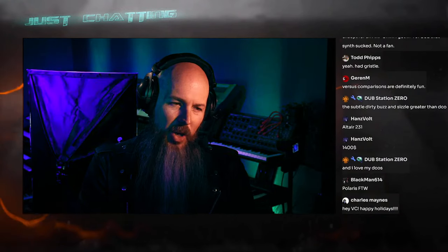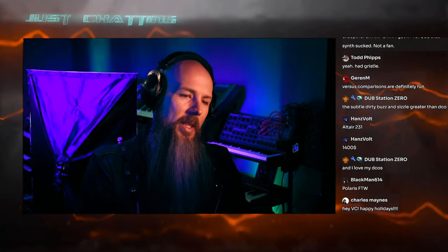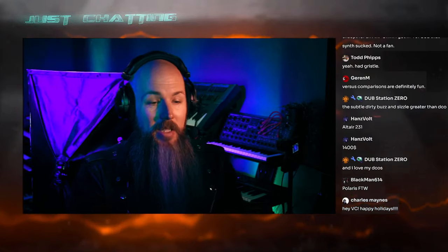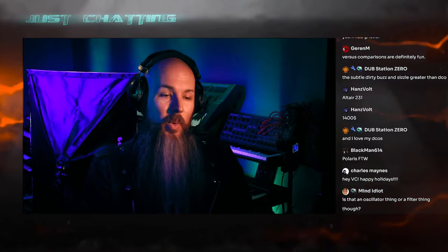Hans Volt says the Altair 231, that's that Soviet synth, right? Nick says the subtle dirty buzz and sizzle is greater than DCO. I agree with that for sure. And I love my DCOs. I do too. Blackman says the Polaris for the win. Yeah, that synth has attitude in a good way. That synth just sounds wonderful.